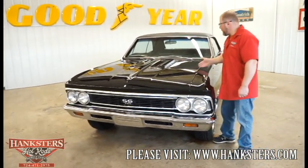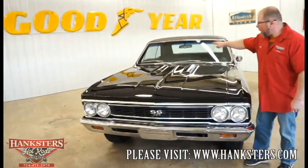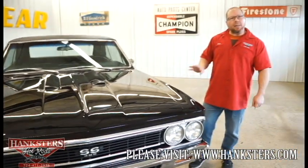Now again, our hood, this is your Super Sport hood. It fits very nice. Gaps the whole way around that look good. Even those hood scoops look good on this car. So that's pretty much it for the outside of our car.